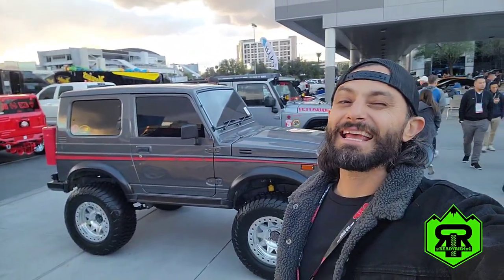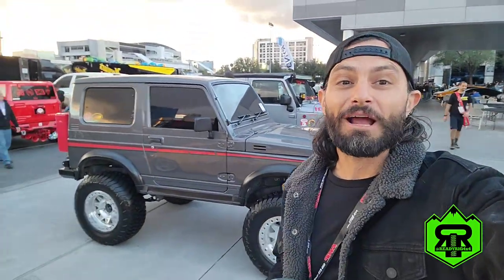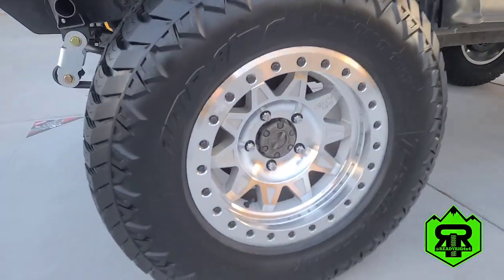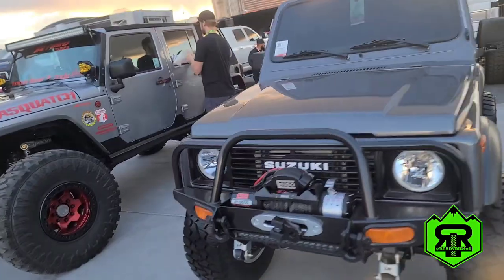The end of the day, day three I think for me, and I'll do one more little walk around of something I really like. This little Suzuki Samurai, this thing is sick. Got some Dirty Life wheels, I love it, dude. This thing is super clean, tinted front windshield. I don't know if that's the safest thing, but it looks amazing.